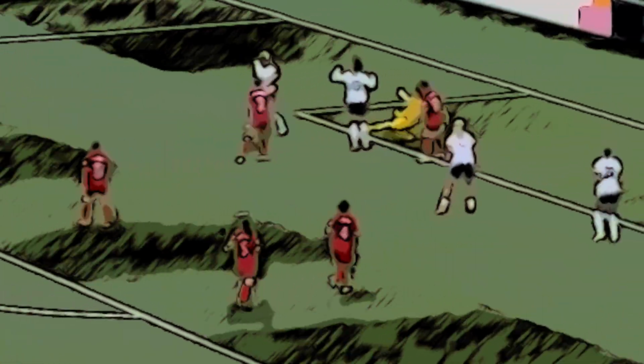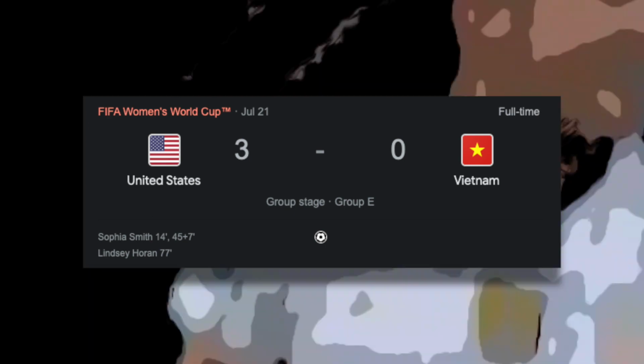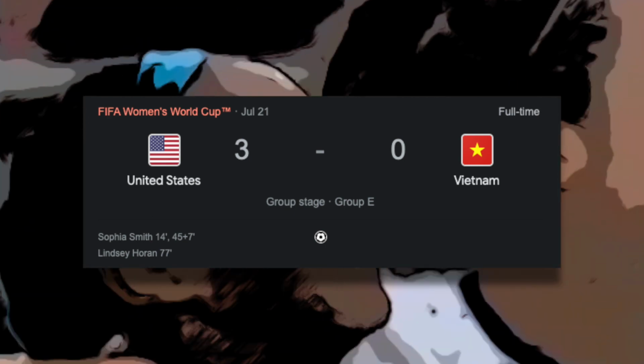Unfortunately for Vietnam, they would end up conceding twice more to Sophia Smith and Lindsey Horan. This game was a lot closer than what the scoreline suggests. This is what USA versus Vietnam should have been.